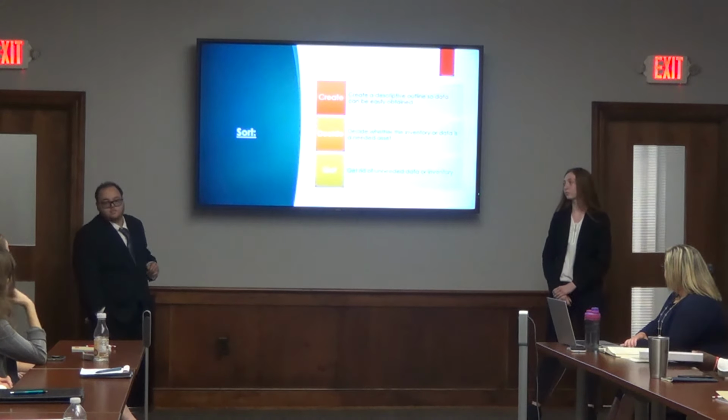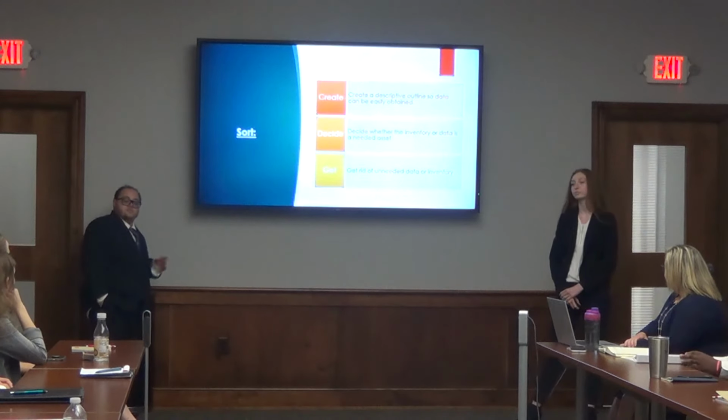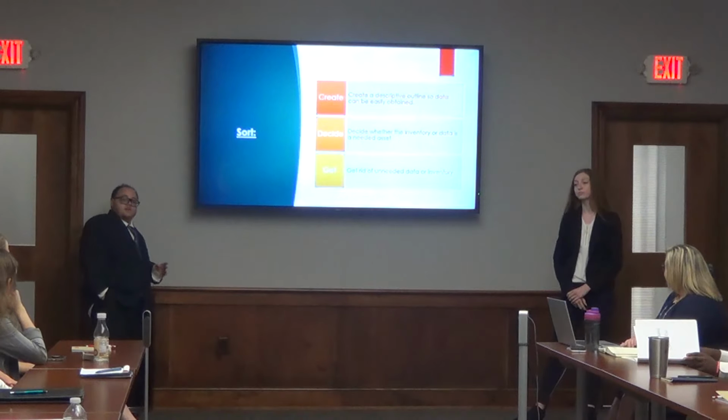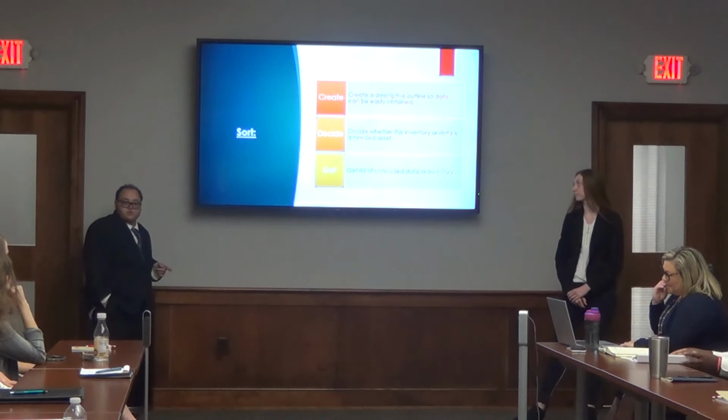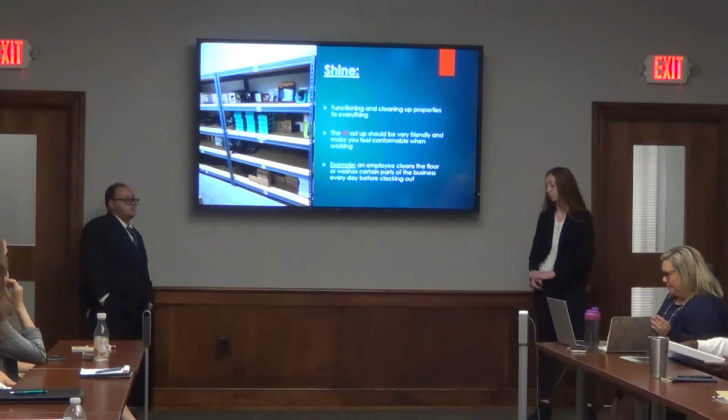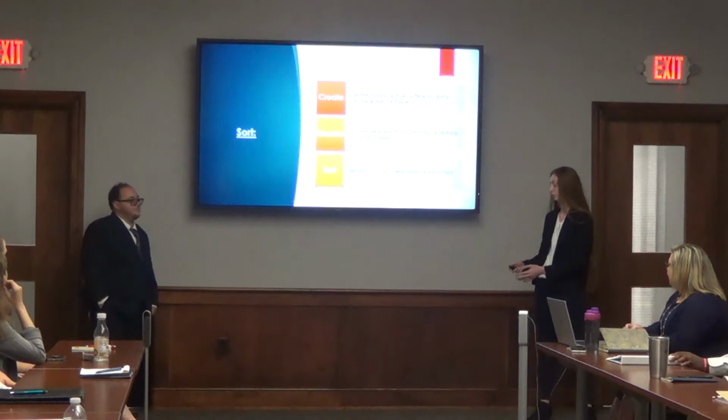Sort, the first pillar. In this pillar, you would create a descriptive outline. You would figure out what is needed and unneeded. Out of the unneeded inventory, you need to throw it away, recycle it, or even sell it if possible.